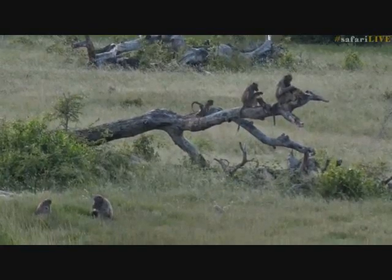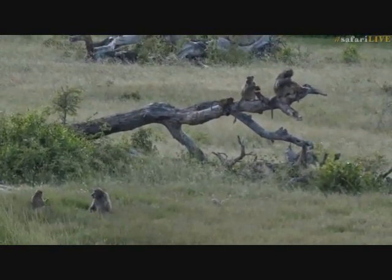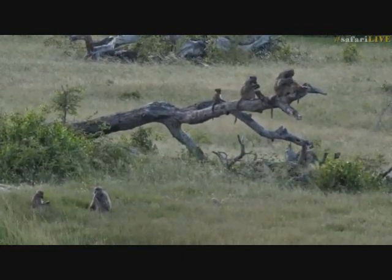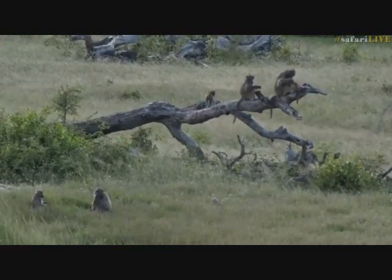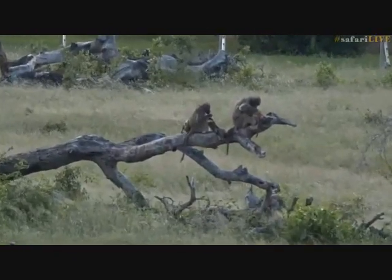So they'll be looking for things like lions or leopards or birds of prey, and while they're up there you'll find there'll be quite a bit of grooming that will go on. So they'll check each other for ticks. They're very, very social animals and very tightly bonded. So the mothers will go through their little ones and make sure the little ones are free of parasites.